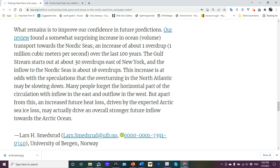So let's assume it goes from 30 to 100, which is how I've always understood the flow rates, because, as I said, the Gulf Stream speeds up to about 150 by Newfoundland as it starts to swing over toward the Scandinavian side. You start getting to the eastern side of the gyre, so there is a slowdown. So I can see it going from 150 to 100, but 100 is still faster than 30, so you can increase from 30 to 100. That makes sense. So this increase is at odds with the speculations that the overturning in the North Atlantic may be slowing down. Well, isn't that interesting?